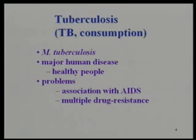Okay, so M. tuberculosis is the major human disease among the mycobacteria. Nowadays, we recognize that it is associated with AIDS. What does that mean, associated with AIDS? Well, let me explain what I mean by associated.